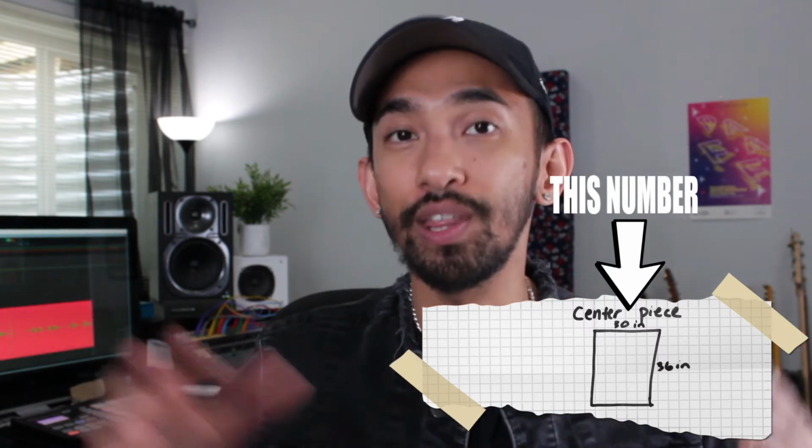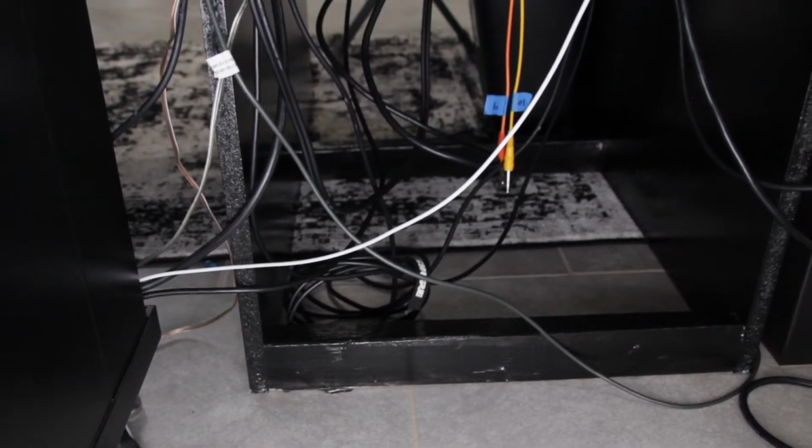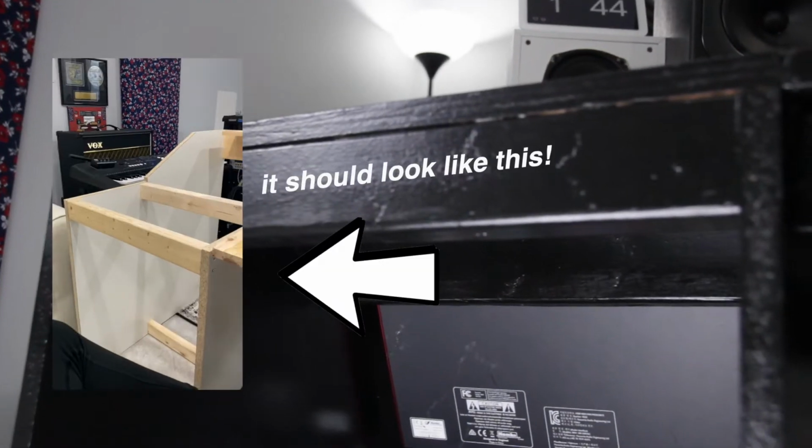While you're at the store, whatever the width is of your centerpiece, cut down a few 1x8s to that width as well. Those pieces are gonna act like support beams when we finally put the desk together. Oh, and be sure to save your scrap wood because you are going to need them. As for where to put the 1x8s, I put 2 on the floor and 2 in front of the angle part of the side piece.